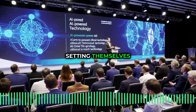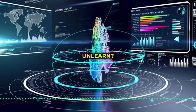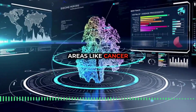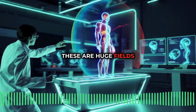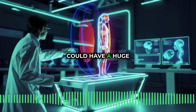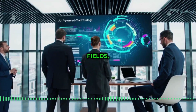Sounds like they're setting themselves up for success. But where do they go from here? What's next for Unlearn? Well, first of all, they're looking to expand into new areas, like cancer and cardiovascular disease. These are huge fields where faster, cheaper, and more efficient clinical trials could have a huge impact on people's lives, you know? Yeah, expanding into those fields, I mean, that would be incredible.